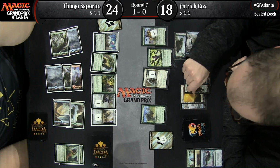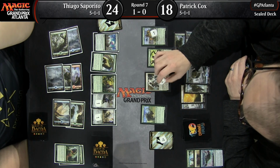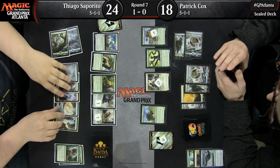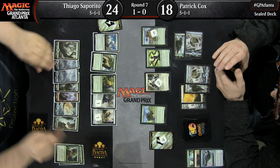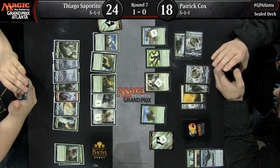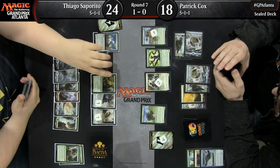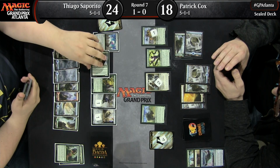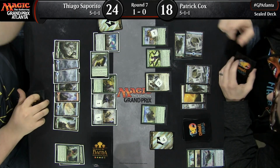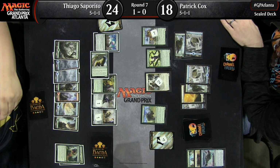Kujar's Seed Sculptor is a play from Pat. He decides to give Aviary Mechanic its +1/+1 counter. Yeah, it looks like it's picked up 2 of those over the course of the game here. 4/4 now, big enough to block an Arborback Stomper. Yeah, there's a lot going on over there for Thiago. It's going to swing in. Pat blocks, going to take 1 trample.